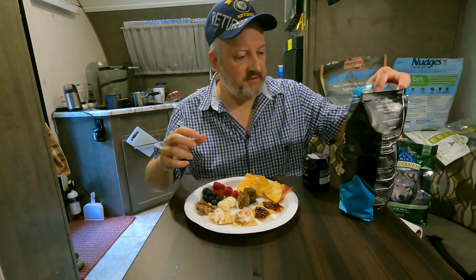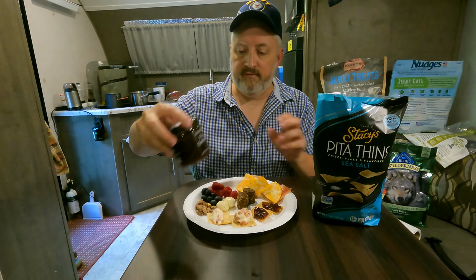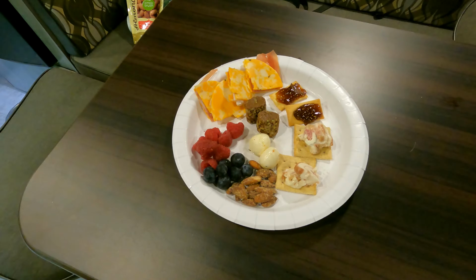Gotta pick up 2 other items. Pita Thins, sea salt, Divina fig spread. Here's a RVer's version of a charcuterie board.